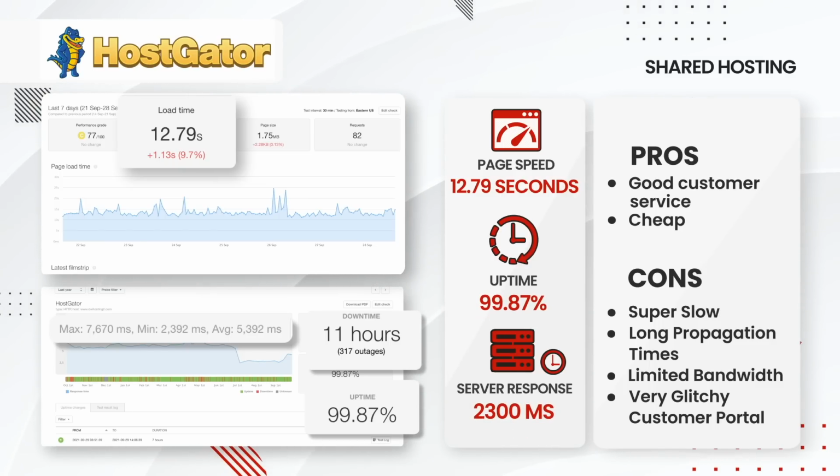HostGator is owned by EIG, which is known for buying small web hosting companies, watering them down in exchange to appease their shareholders. I would avoid all companies managed by EIG. The service always seems to decline with EIG companies.